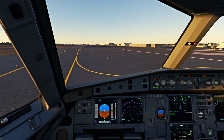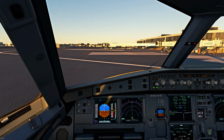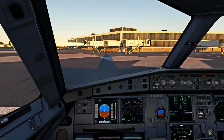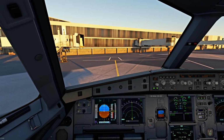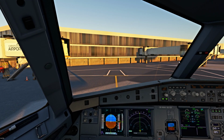Alright, we'll go ahead and swing this right-hand turn. We'll pull it into this gate right here. This is default scenery at Christchurch, so I wasn't even gonna bother messing around with GSX to try to figure out which gate it is. GSX can do its thing once we get to the gate. Pull it in here, we'll get the taxi light off.